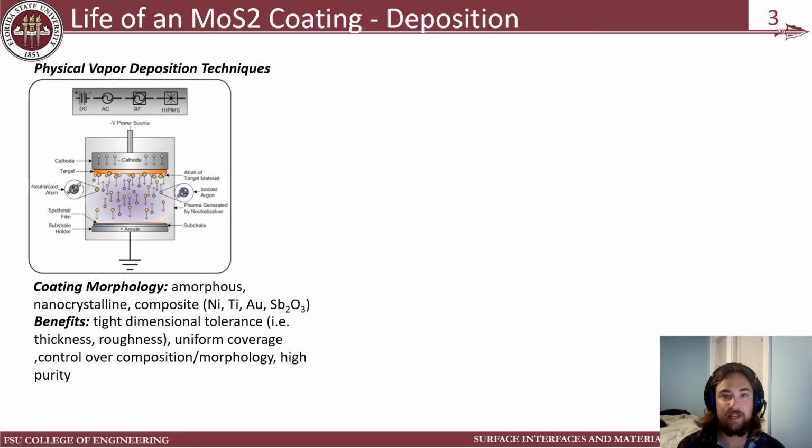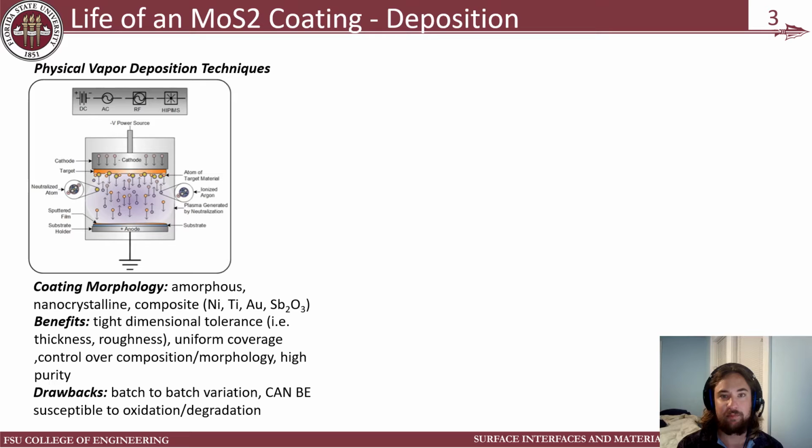This technique is also one of the only techniques where you can create composites, adding constituents such as nickel, titanium, gold, or antimony trioxide. Now, the main drawback of PVD coatings is that there can be significant batch-to-batch variation, and they can be susceptible to oxidation and degradation, specifically in the pre-flight storage phase of a coating's lifetime. And for this reason, a lot of PVD coatings are not actually flight qualified.